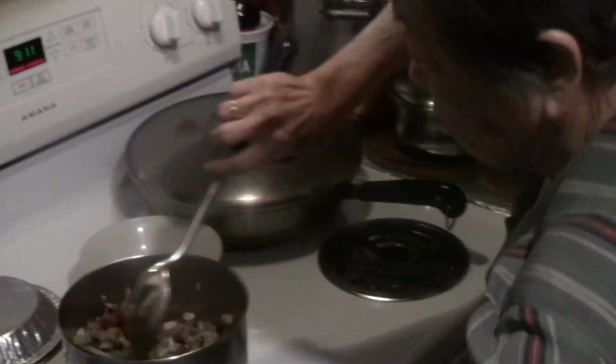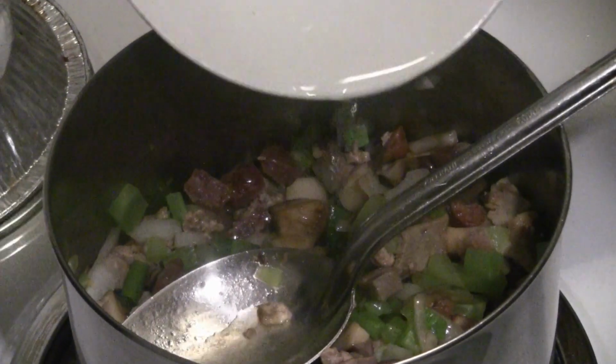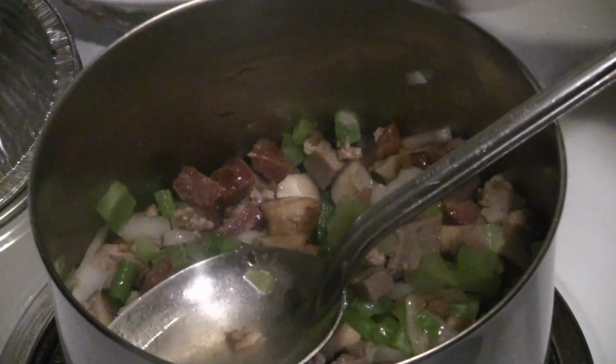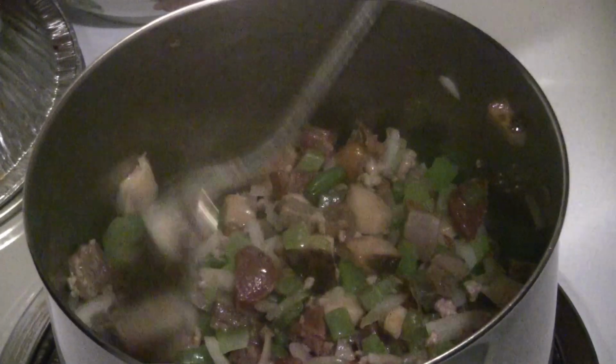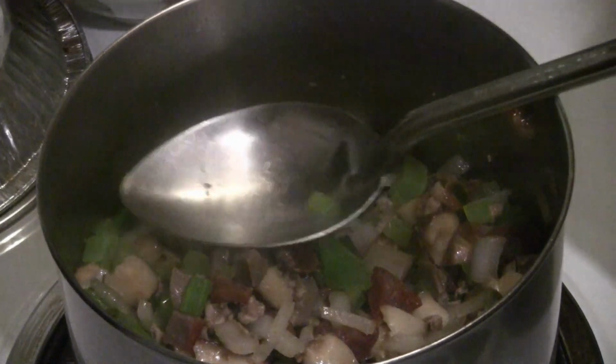It only takes about 5 to 7 minutes to stir fry your ingredients. Add 1 tablespoon of cornstarch in 1/3 a cup of water to thicken your sauce, and let the ingredients cool off for at least 1 to 2 hours before making your baos.